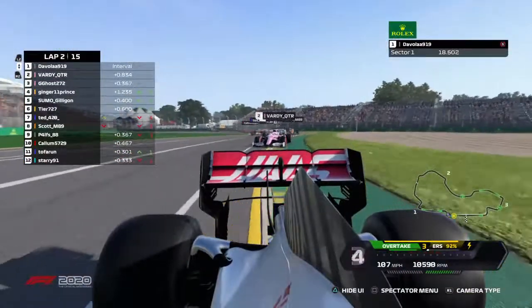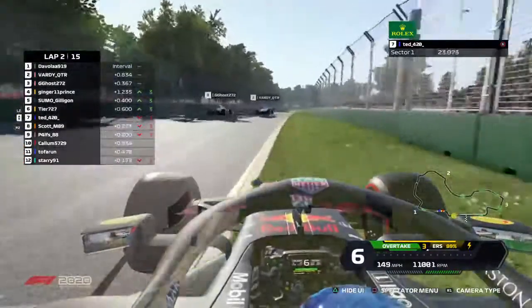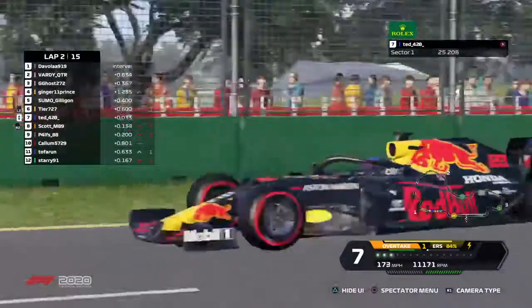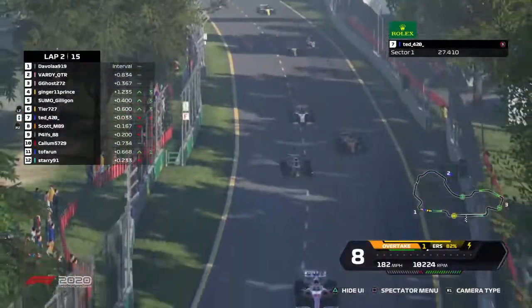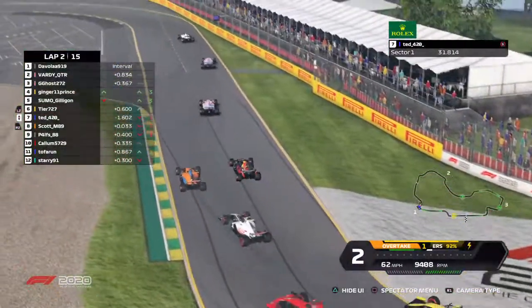It looks like Davila leads pretty comfortably then, and Vardy holding station. Looks like Ted is getting caught up a bit. He's on the grass going for a bit of rallycross, as well as his Red Bull teammate further back. He's going to be under pressure from the McLaren as Scott looks to go around the outside. He's sending it around the outside. It's a bold move to make. He's got the move done.